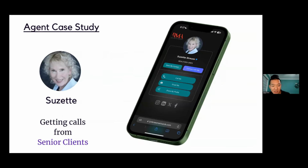This is Suzette. She's an agent in Chino Hills. She only does one thing as her lead generation. She's made deals with 4 senior care facilities. Every month, she volunteers to speak about trust and will in front of a group of seniors. When she's done speaking, a group of seniors would walk up to her and ask her for her business card. She would pass them out, and then she would leave.